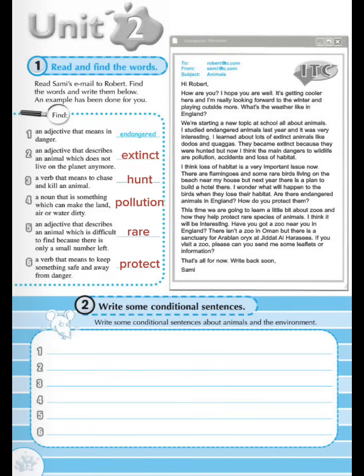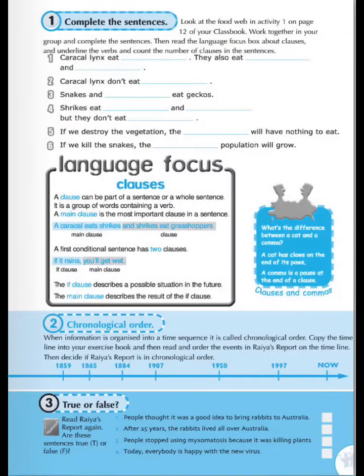Exercise number 2. Write some conditional sentences. Write some conditional sentences about animals and the environment. I'll show you one sentence as an example. If there was no sanctuary for Arabian oryx at Jaddat al-Harasis, the Arabian oryx will be extinct.